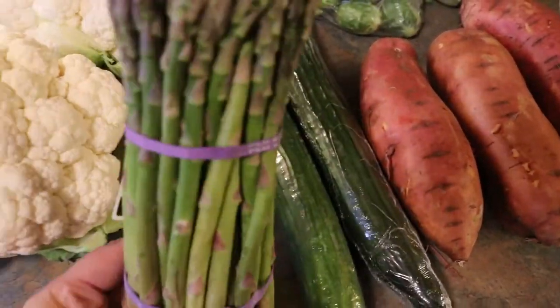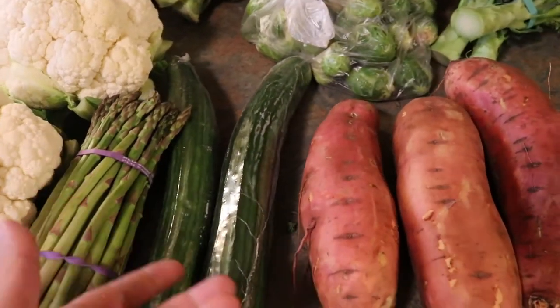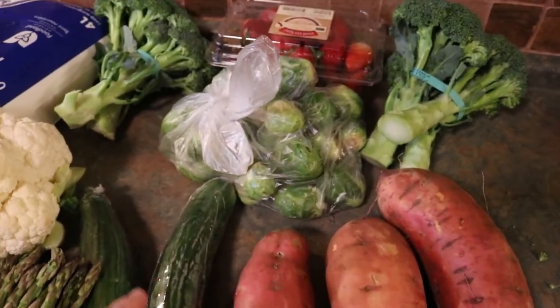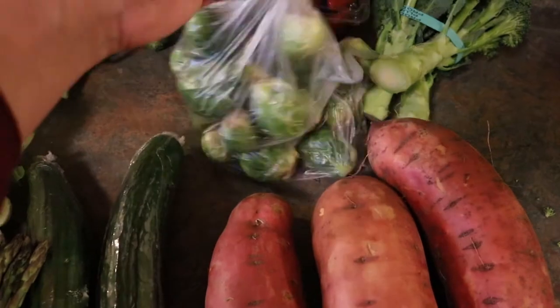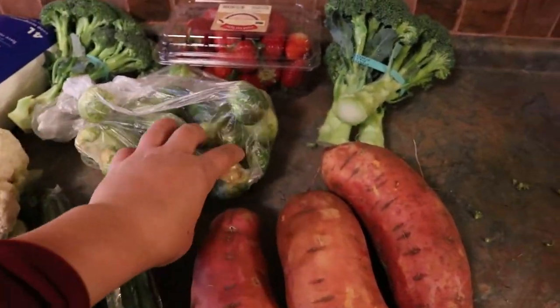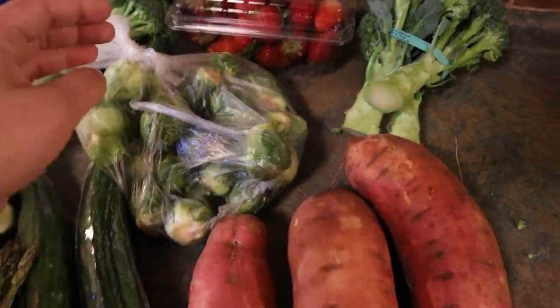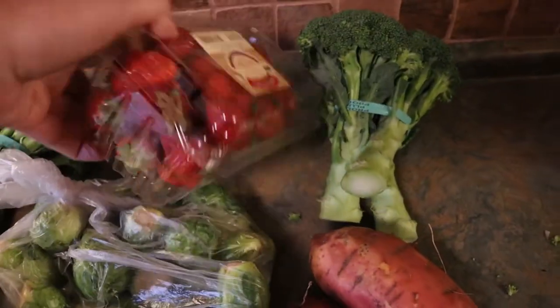I also got some asparagus because that was a really good price as well. Some cucumber because we eat those in salads or just as a snack. I also got some Brussels sprouts because those are in season as well. Once again, I forgot my reusable produce bag, so that's what we're using. And then we also have strawberries. At my grocery store, you cannot buy berries that aren't packaged in this plastic, but we do recycle these, which is good because we do have a lot of plastic.